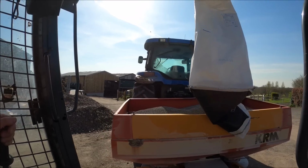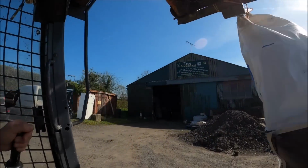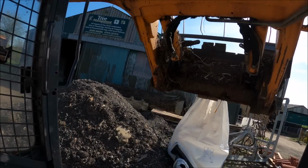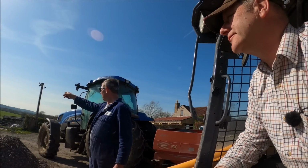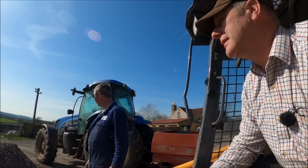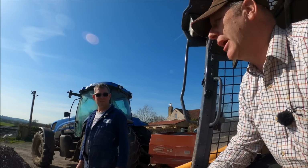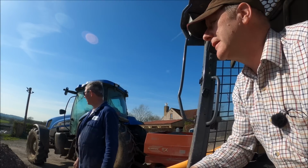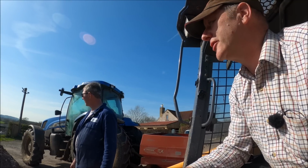Too many lumpy bits then? Nothing. Good. In the bottom on the left? Seven. The two bottom ones together are about 15 acres. All right, okay. So they're both about seven and a half on one and seven on the other.